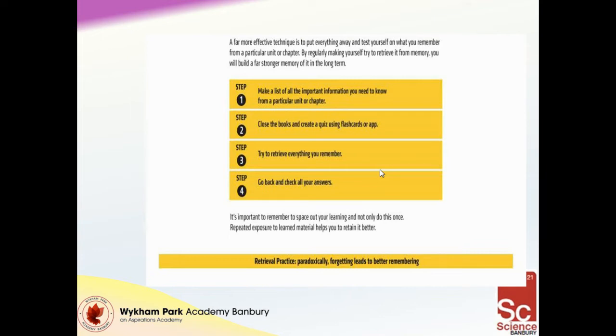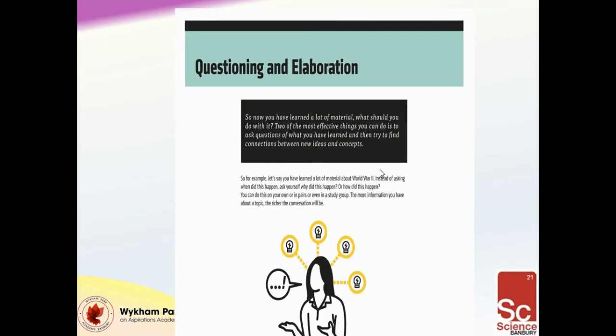Now that's really, really important in terms of what we're doing. Do that as often as you can, and make it part of this ongoing revision. Well, we're setting you tasks to do every time we've got a lesson, but actually you can do that whenever you want to and however you want to do it.